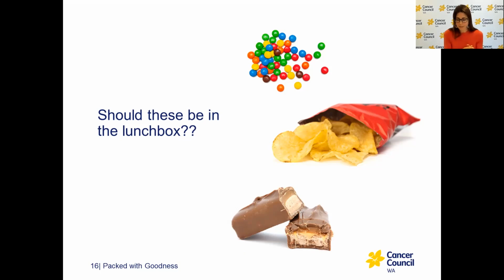Another issue we often find parents raising with us is that they feel like a treat will boost their child and help them through a difficult time. And that might mean that the child is being bullied, or that they have a really difficult test coming up, or that they are just generally suffering stress or anxiety.